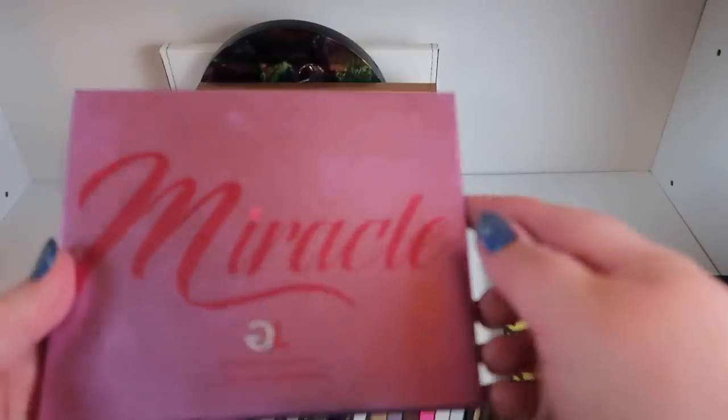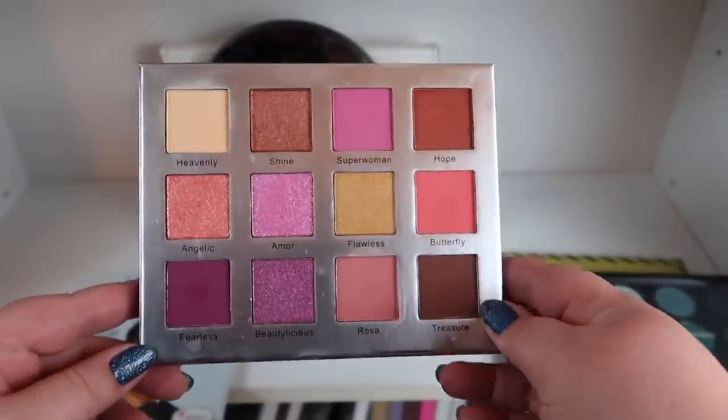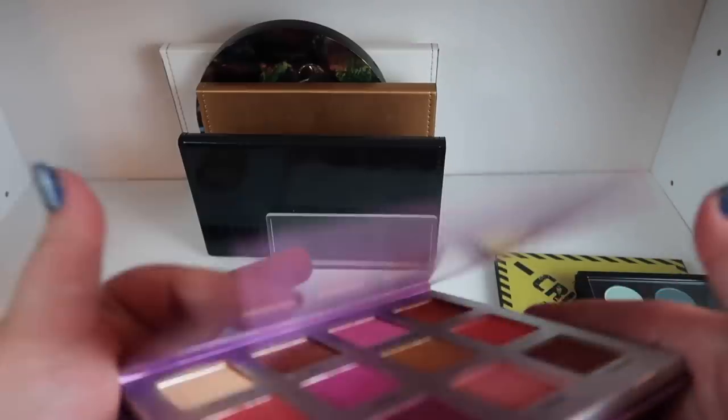So this Glam Light palette, I'm pretty sure I got in a subscription box. And honestly, it doesn't stand out in my collection. It's not much to write home about, so I'm gonna declutter this one.